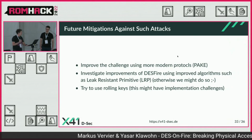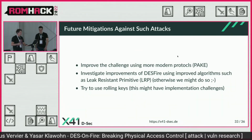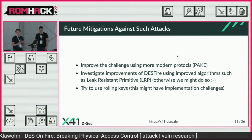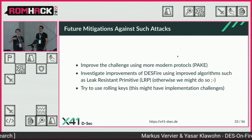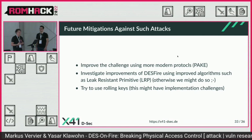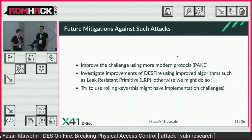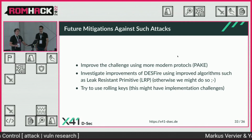So, rolling keys might also be an option, but that has some implementation challenges, right? If you have a desync with the rolling keys. I mean, you could, with each authentication, sort of ratchet forward the keys, so if somebody has an old challenge, it's not useful anymore. But that gets some implementation challenges if you have a desync of the legitimate ones and these kinds of things. So, just some ideas floating to improve these things.